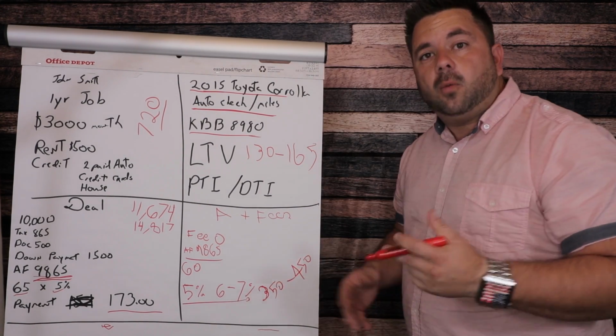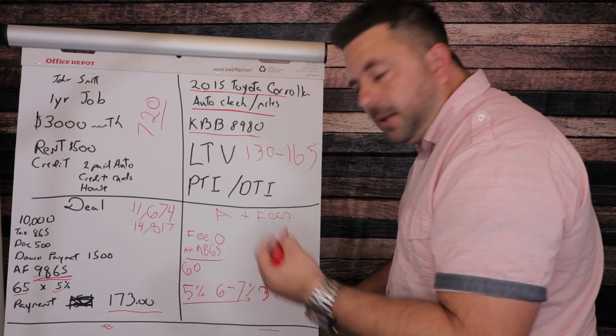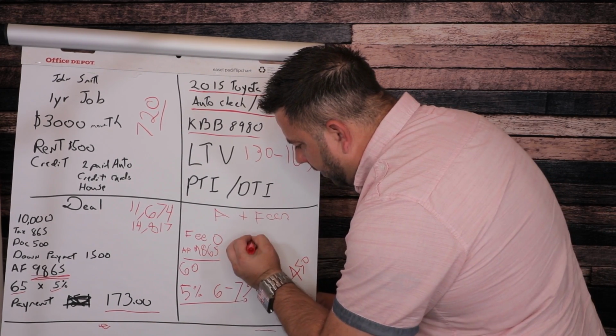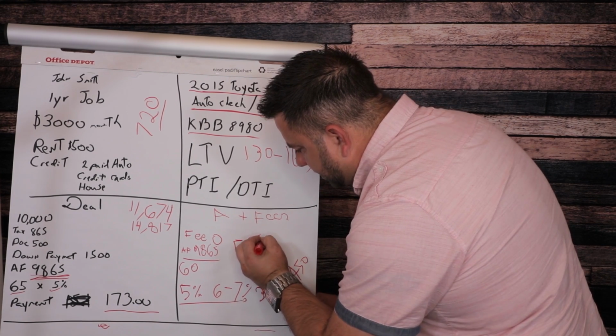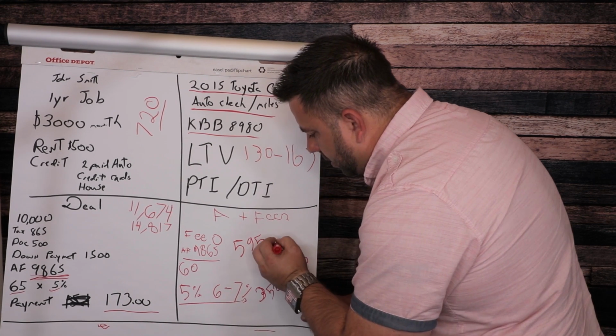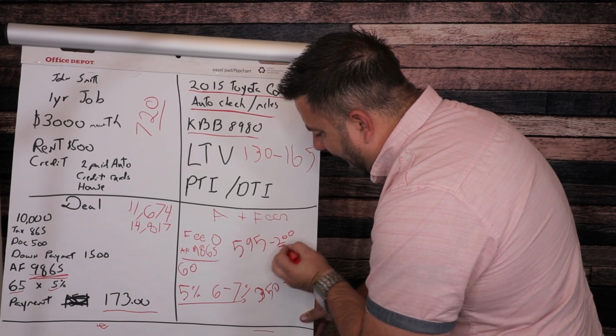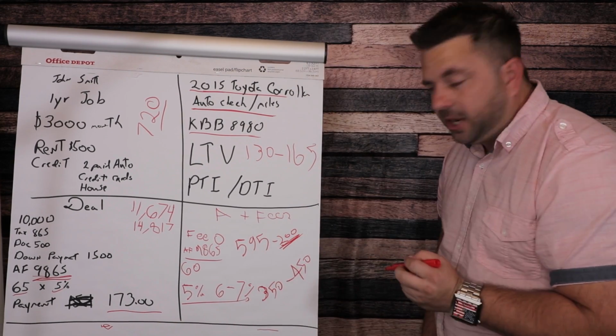Now we can add on the warranties and the gap. So we can say, hey, Mr. Customer, if you add gap for $595, your profit out of that gap is probably going to be $200. So we're adding that $200 onto our check.